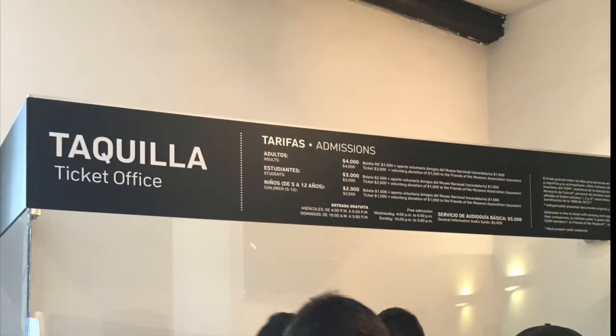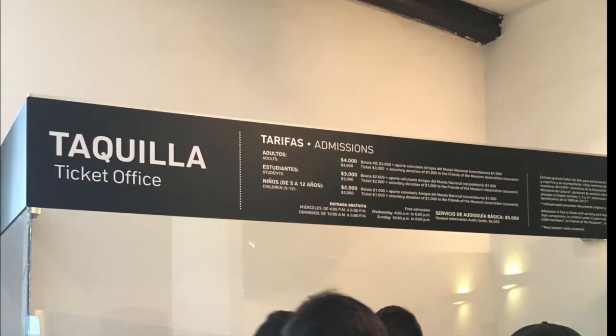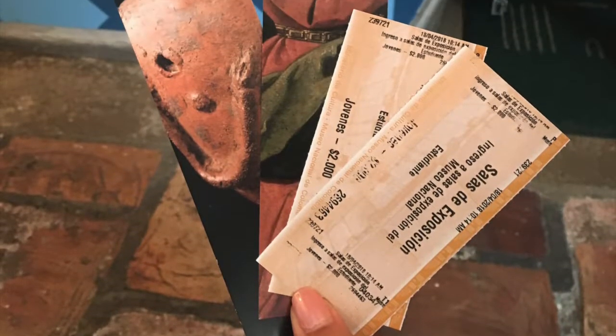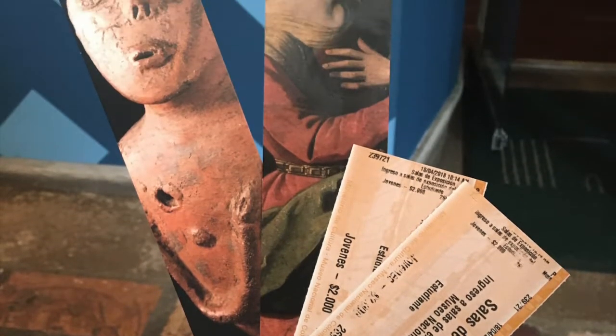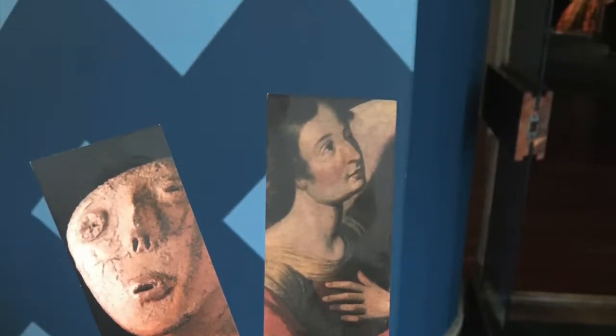The ticket office is located at the entrance of the museum. For adults, it costs 4,000 pesos. For students, 3,000 Colombian pesos. And for kids, 2,000 Colombian pesos.